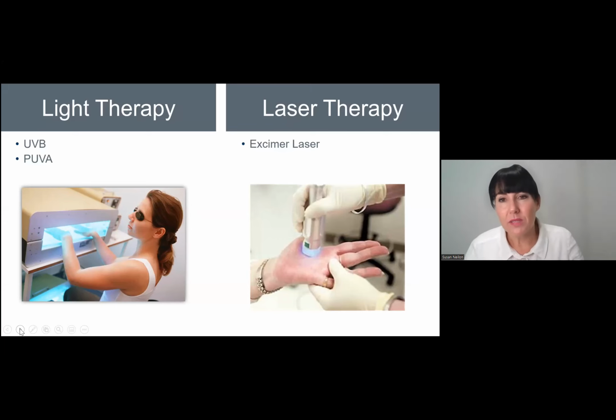There is also a more specific laser therapy called the eczema laser, where they can use more like a torch and a smaller area just to target the small patches of psoriasis. Because obviously light therapy over time can trigger some skin cancers. So a dermatologist will be very mindful of what sort of treatment this patient is receiving.